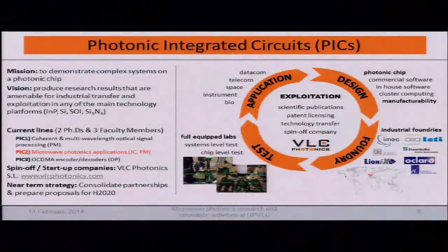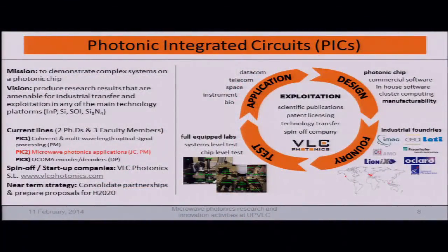Okay, we have a similar approach for the photonic integrated circuits area. As you see, it's basically the same procedure. In this case, because we don't have fabrication facilities, we have to rely on external foundries, and that is part of our main collaboration. And again, there is another spin-off company as a result, called VLC Photonics, and I will give you some more details in a few minutes.